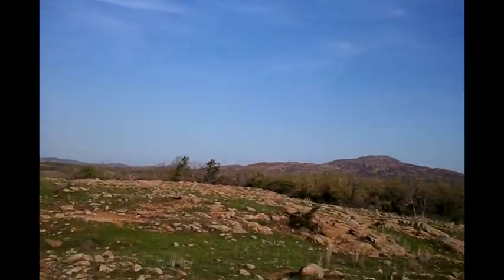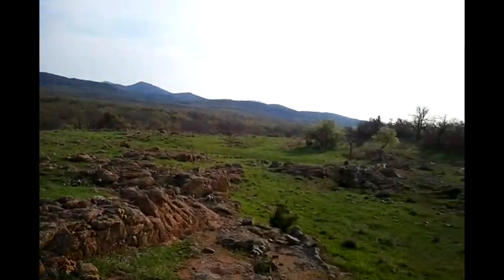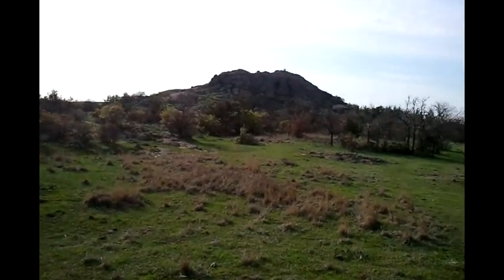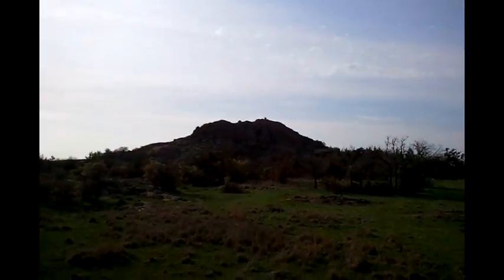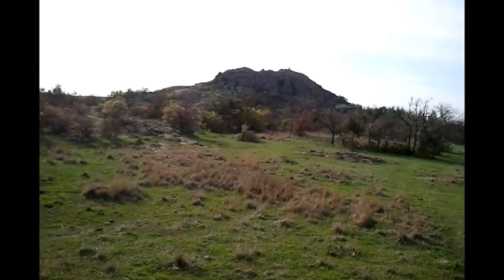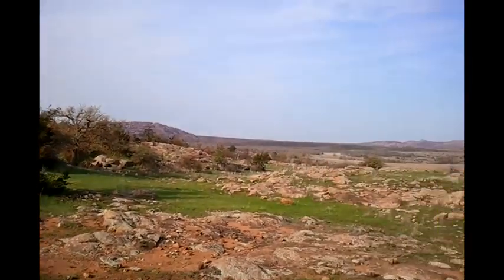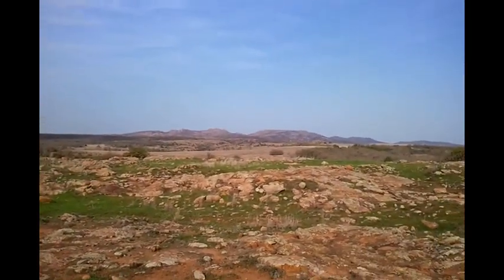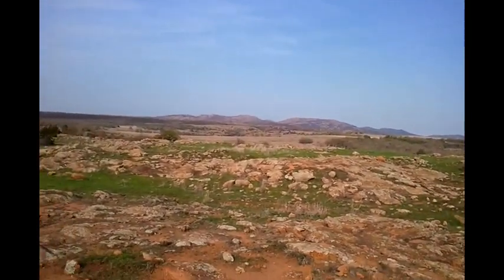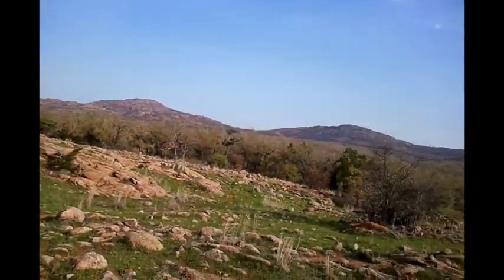Wichita Mountains Wildlife Refuge, northwest of Lawton, Oklahoma. That's Little Baldy. Think of it as sort of like Devil's Tower, but a little shorter. And over there is Elk Mountain, which I'm going to be climbing in the next day or two. Can't do it today.